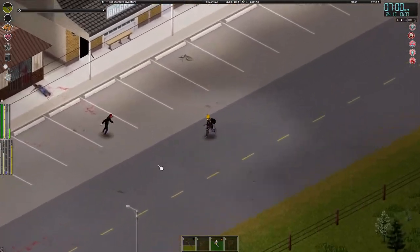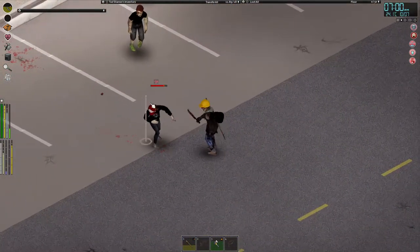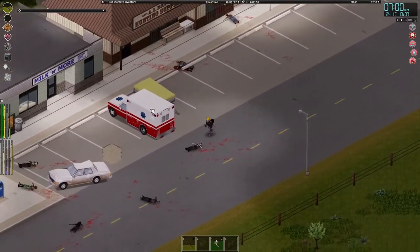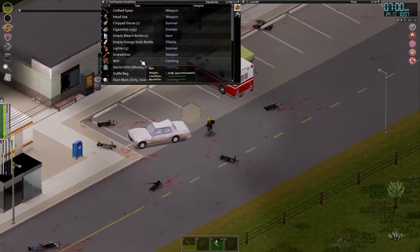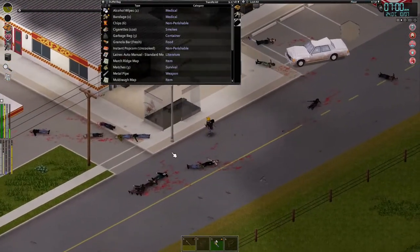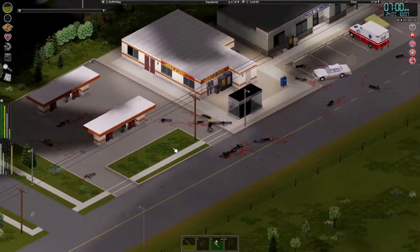I don't really want to fight all of these. Nah, I'm too tired. I'm not risking it. I'm getting out of there. I got what I needed. I got the gas. I got the jerry can. I got some food. I got some maps. I got a magazine now. I'm happy with that. Now I just got to remember how to get out.